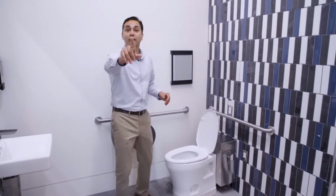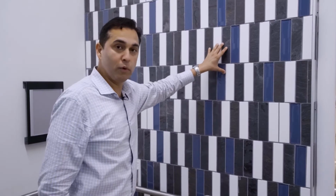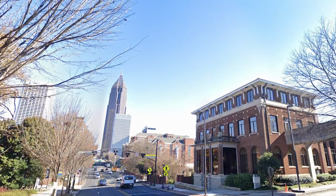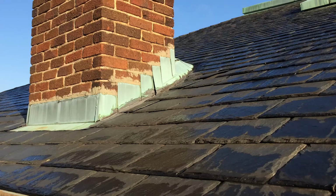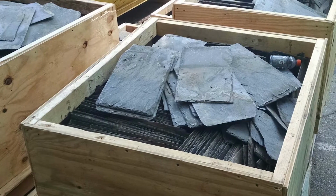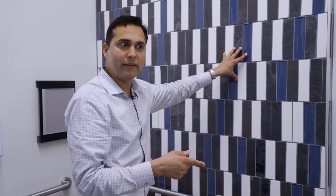Hey, listen, but before you go, take a look at this tile. In a normal renovation, this tile would have been thrown away. But what we did is we salvaged the tile and incorporated it into this mosaic. I'll explain to you why we salvage material later, but now just, why don't you go downstairs and I'll catch up with y'all. Thanks.